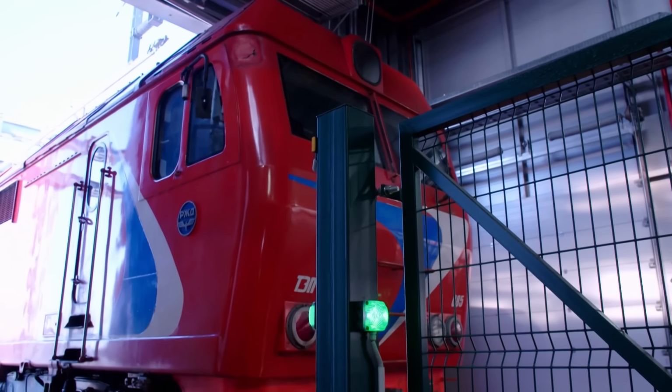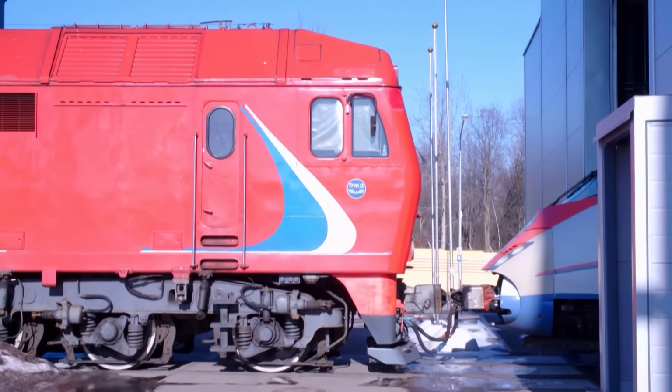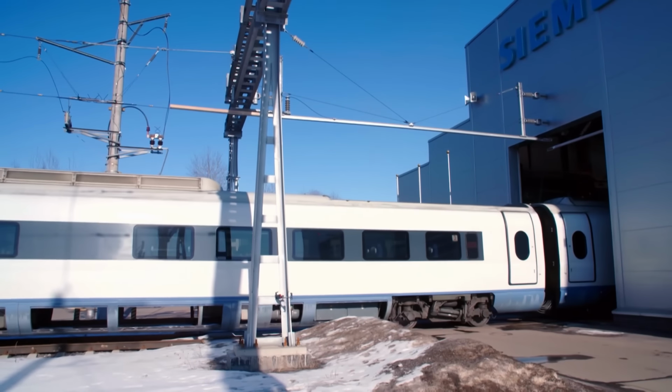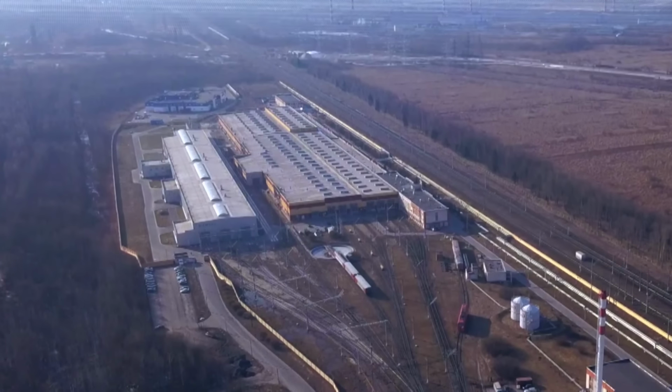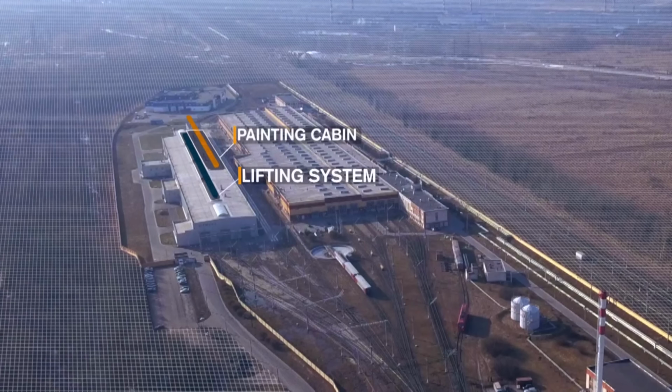Only once the technicians have detached these cables can they separate the train. Because the train is disconnected from the overhead line, a diesel locomotive is needed to shunt the 600-ton Sapsan. It pushes the entire train to the paint shop. Here, it is divided into 2 parts. The second half is taken to a track with a special lifting system.